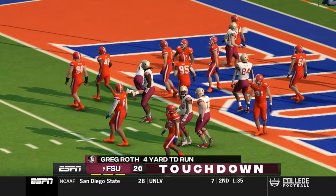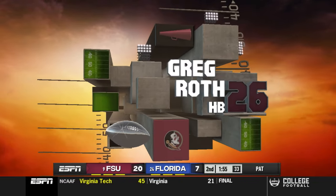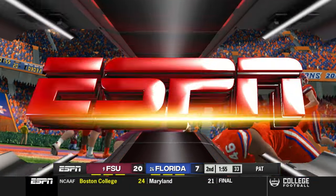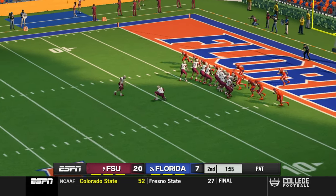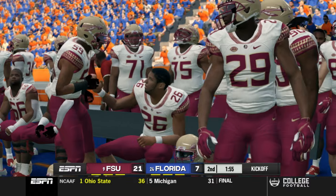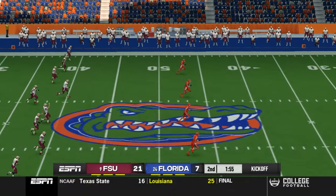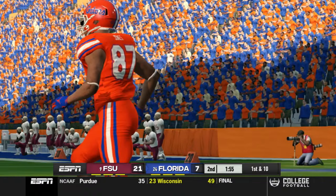Touchdown, Florida State. Great move to get into the end zone. There's a perfect play call. They looked like they practiced that one a few times. He splits the uprights with the extra point. They line up to kick this one away. He really got a hold of that kick, and it goes into the end zone, down for a touchback.